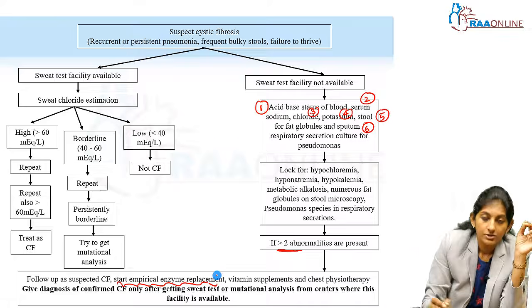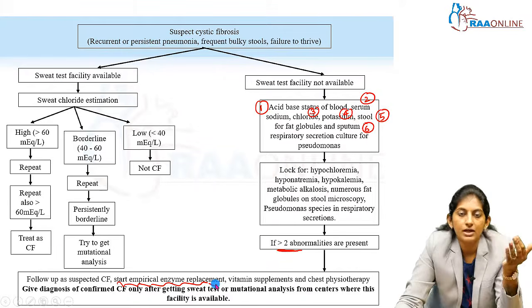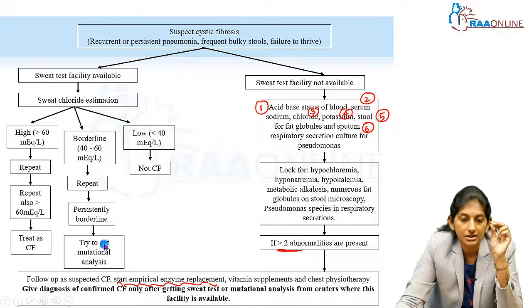That is what the Cystic Fibrosis Foundation of India recommends. I've seen so many talks from CMC Vellore, all the doyens among our professors, who are propagating cystic fibrosis treatment. They have all told that this is an accepted approach. Even if 2 or more abnormalities are present, please start empirical pancreatic enzyme replacement, and if the Pseudomonas culture is positive, start antibiotics for them, and start chest physiotherapy to enhance mucociliary clearance. So all this is done.